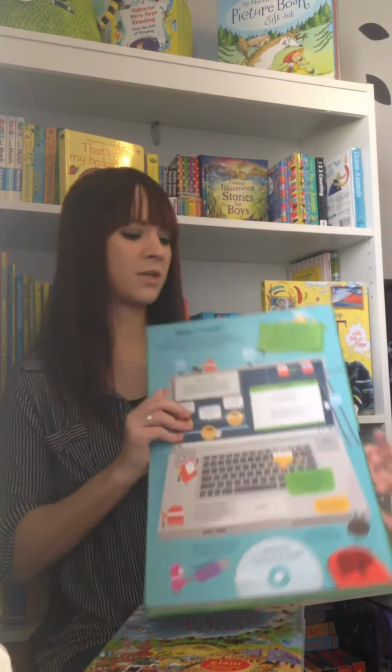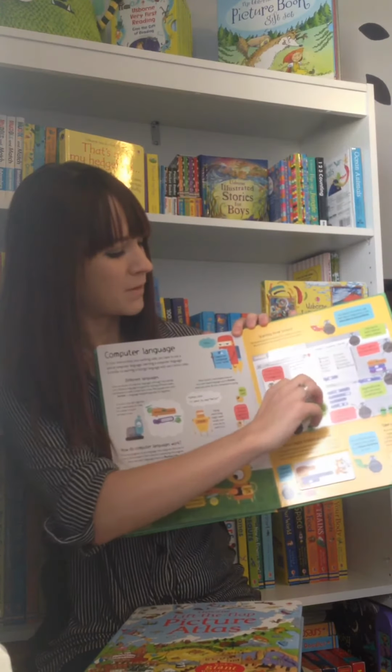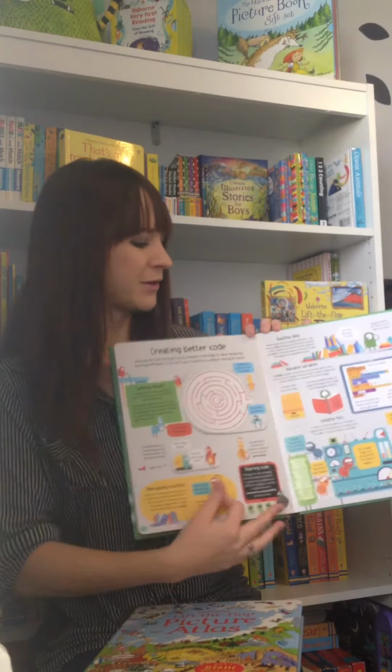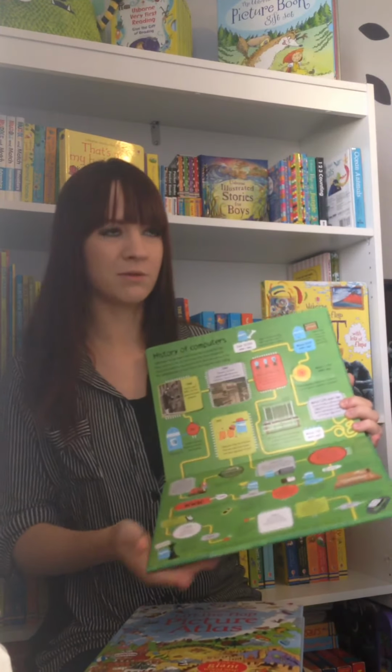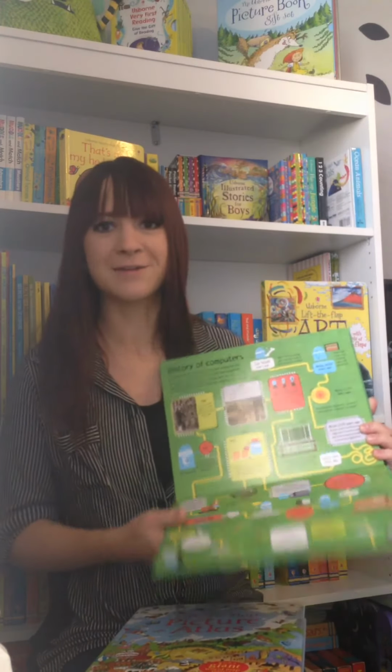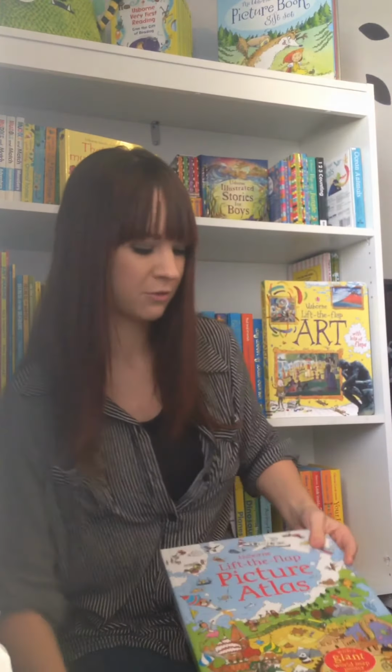It talks about how computers work, how they think, programming, binary numbers, how to set up, how to work, how websites work. They're so cool. The things that they come up with to help kids learn is just amazing. My 5-year-old loves to look at this book, even though he doesn't really understand yet what it's talking about. He still loves to look through it, and I think that's great.